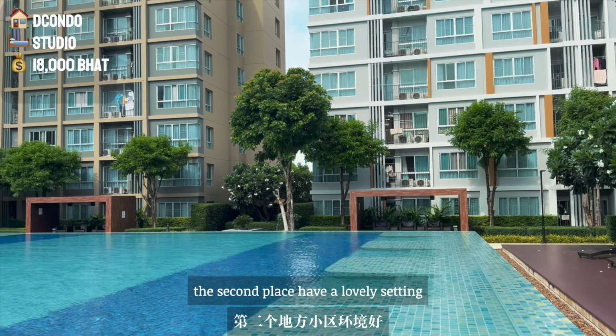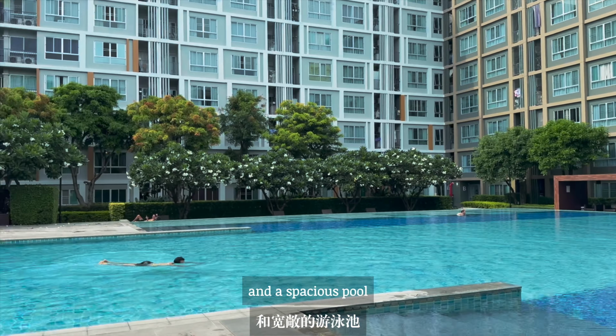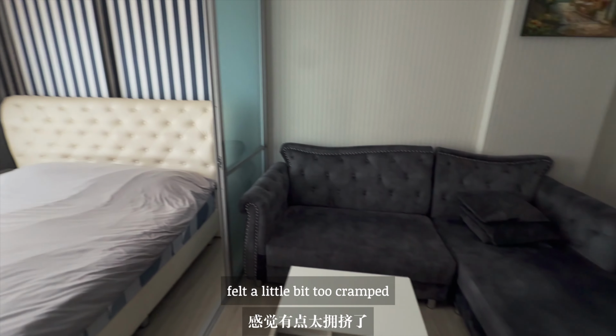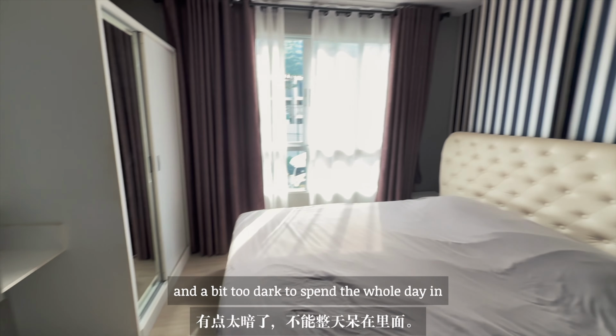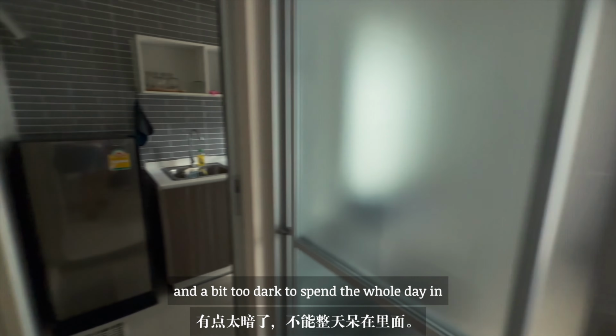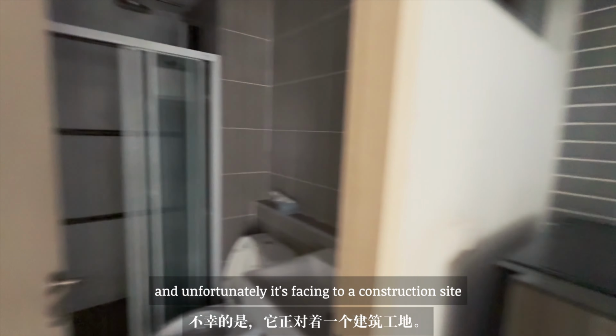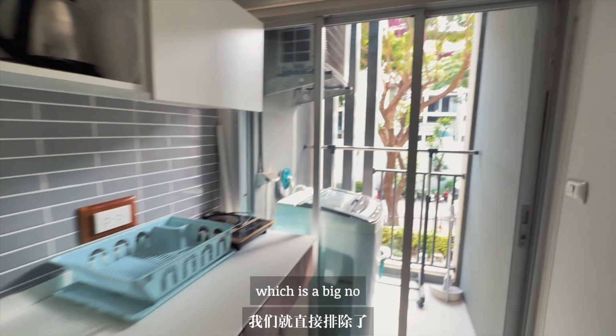The second place had a lovely setting and a spacious pool. But the room itself felt a little bit too cramped and a bit too dark to spend the whole day in. And unfortunately, it's facing a construction site, which is a big no.